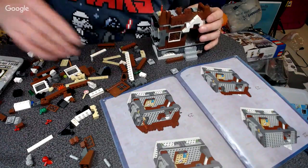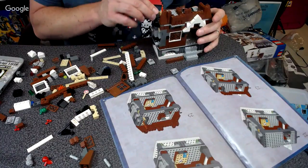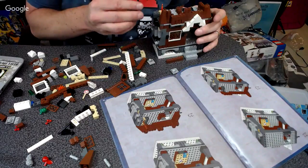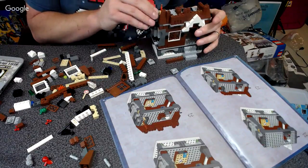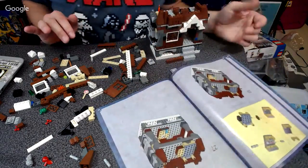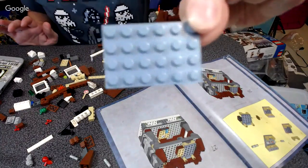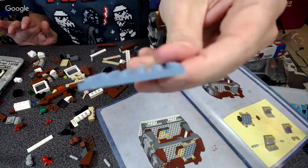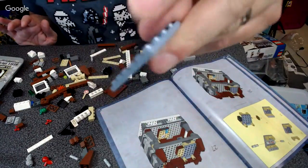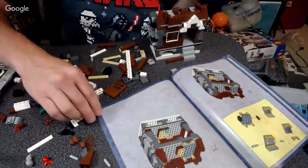All right, so 2 of these. Good deal. All right, pages coming through here now. What do we got? Oh, this piece is great. Love this piece too. I think it's sand blue. But yeah, that's pretty cool. I'm sure you don't see these plates in every set. So sand blue it looks like on there, which is great.